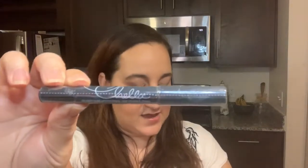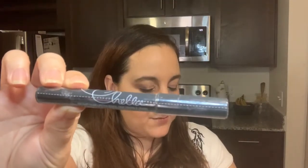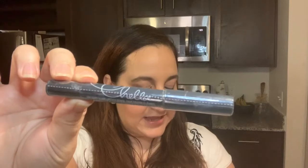All right, and the next item we have here is from Chella. So you can see that it is wrapped. This is an eyebrow pencil. This came in either light brown or in taupe. So let me see if I can see the color that I have here.